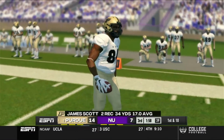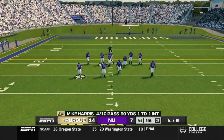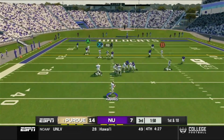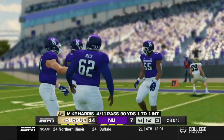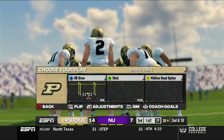A good play here, and the thing that I notice is that he provides a nice big target out there for the quarterback. First down, 10 to go. Ball on the 28-yard line. Zipped it out, and that was almost picked off. Receiver on the play. That makes it second and 10.